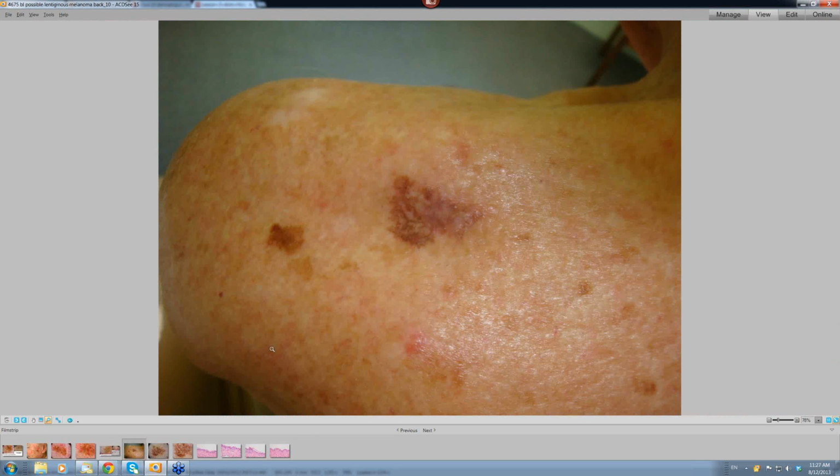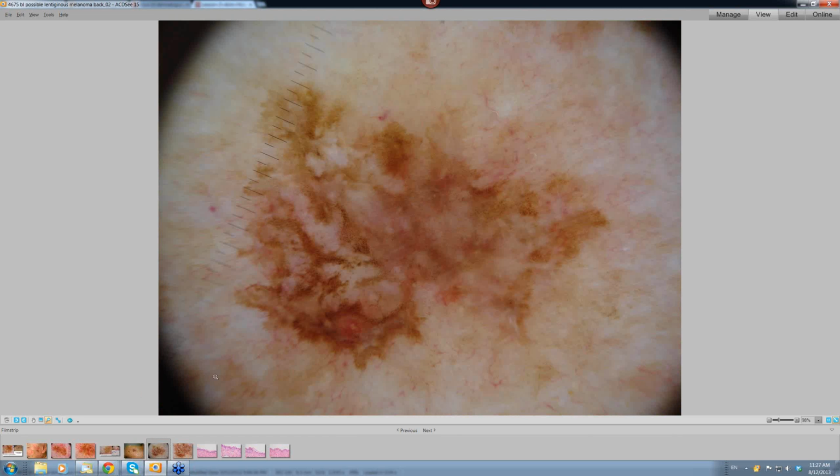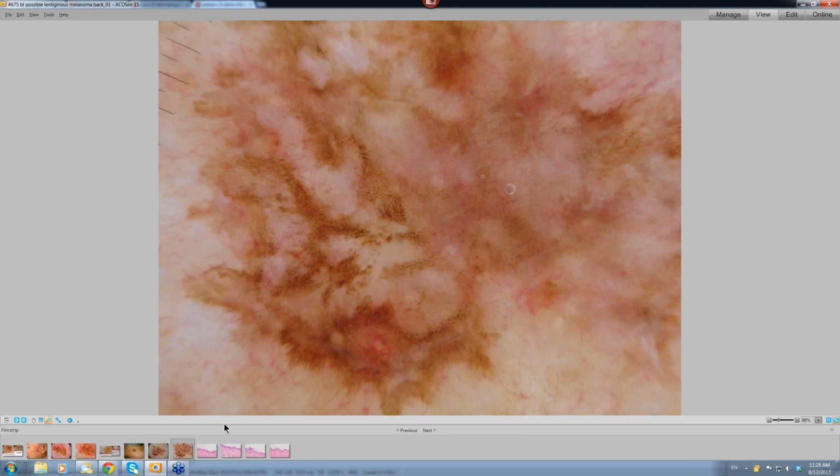Let's have a little look at another case that I've got here on the back of this guy's shoulder. And you can see how extensive this lesion is clinically. There's another one at the side of it. And if you have a look at the dermatoscopy, then you can see this is a disorganized lesion. This was initially reported as a junctional dysplastic nevus, but you don't get that type of pathology in an elderly patient. If someone's presenting like this, it's an early melanoma, melanoma in situ, lentiginous melanoma. You can see the polygons that are forming in this as well. I think we perhaps have a better view of them here.